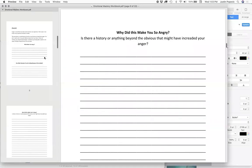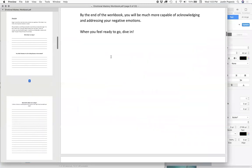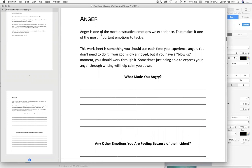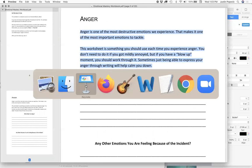And instead of just having the student read it, like here's the information, it's super useful and it allows the student to kind of contemplate their life. But I could actually turn this into a video where I pose the question. I have a little intro and I pose a question, what made you angry? And then I would actually do this in a slide deck.